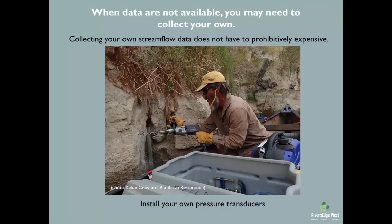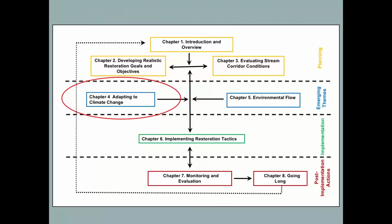And then you're going to have gaps, right? So what kind of things can you do to address gaps for your own stream restoration program? We have a couple examples of some practical things that you can do. Installing pressure transducers to measure stage is a really great example. It can be done relatively cheaply, and you can then put them in and develop your own stage discharge work. So we get into those kinds of examples at the end of the chapter.